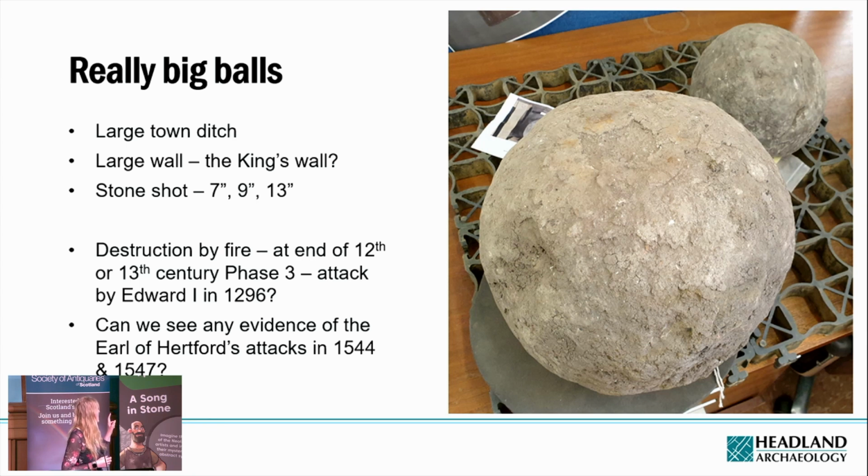So the big ball was, in its preliminary interpretation on site, a trebuchet stone, which it could be, but if it is, it's residual because it was from a 15th century deposit. So there was a theory that it could relate to Edward I's attack in 1296, but it's too late for that. We're going to have to work out how these bits of shot work and also how they compare to early guns of the 15th century as well.